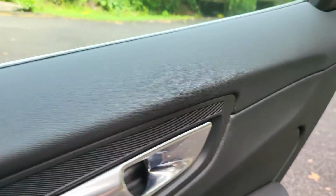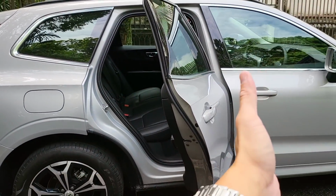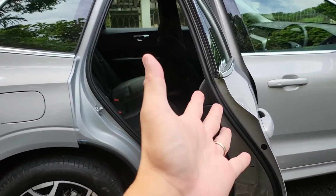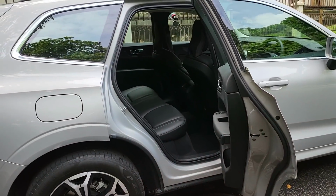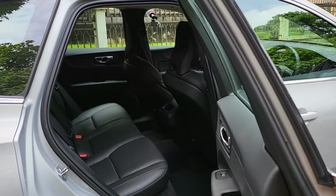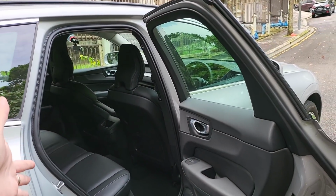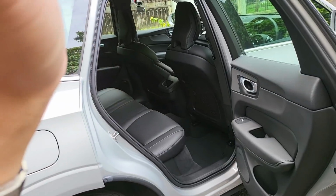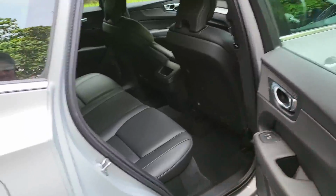Ingress and egress is pretty easy, but the door opening is not wide enough. The door could have had a more 80 or 90 degree opening. This is like 70 plus, I don't know. It should go with a 90 degree opening, then it's a lot easier for people to go up and down. A lot of people actually buy this kind of car as their main family car, and they will eventually ferry their old folks and all that. This opening isn't that wide, to be honest.